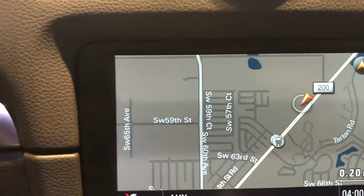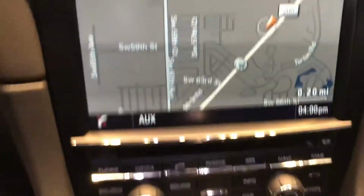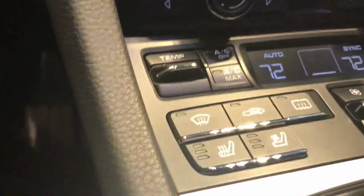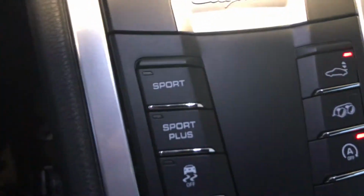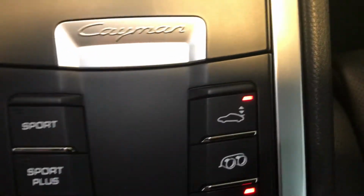As I mentioned, it has navigation, the Bose surround sound system, dual zone climate control, heated and ventilated seats on the driver and passenger side, obviously PDK, again sport chrono, you have a sport and sport plus button. It also gives you a launch control option if that's something that interests you.